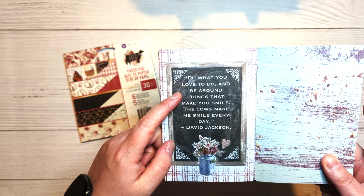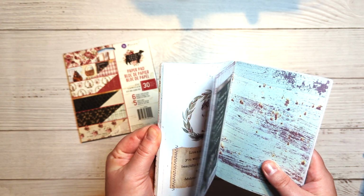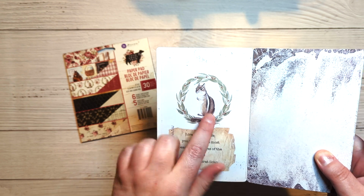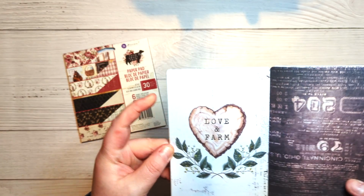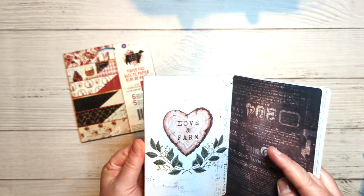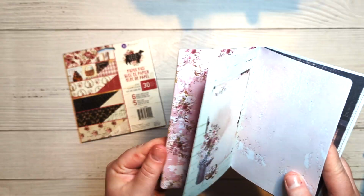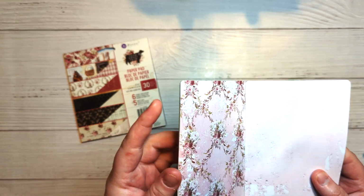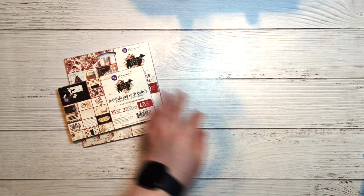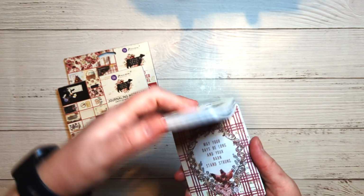Do what you love to do and be around things that make you smile. The cows make me smile every day. David Jackson. Live a simple life. You will own the most beautiful treasures of the world. I like that one. That one's really pretty. Lesson Farm. This one's actually very pretty. And got a basic note card. And then this one is just kind of plain. So that's that. And then they also had the 3x4 journaling note cards to go with it.